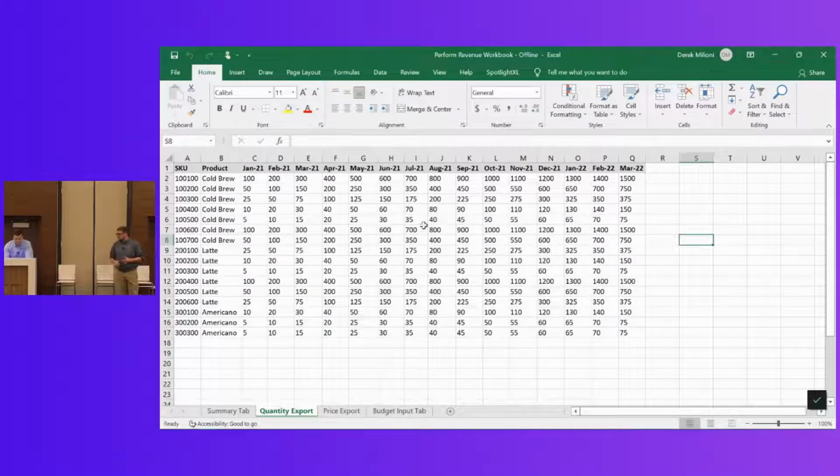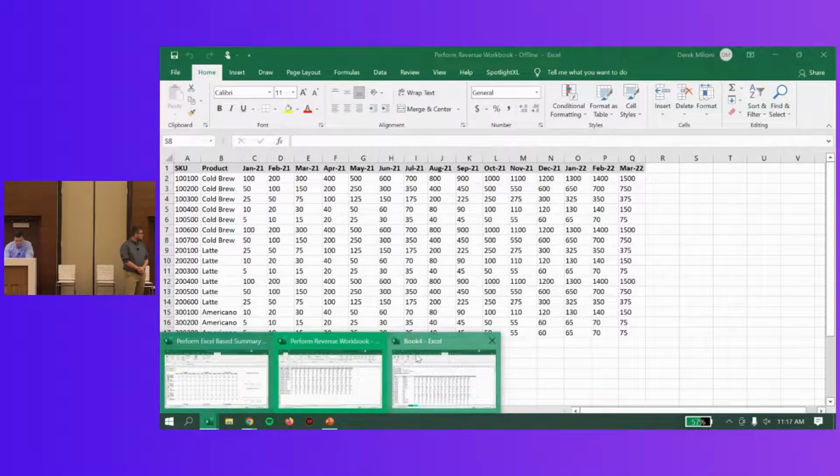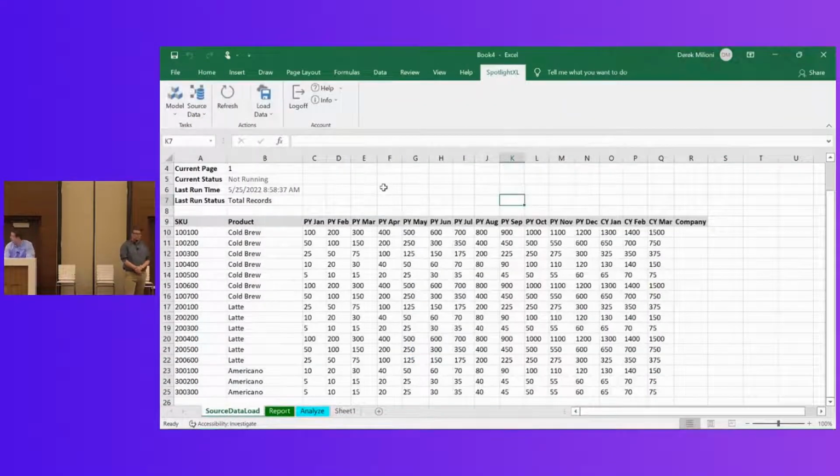Sure. So the first thing we're going to look at here, Derek, is the quantity export, and we want to get that into our system. So like I said, I've looked at columns A through Q, and we need to create a table for us to load to. So when I go back here, as you can see, if you look at the top right there, Spotlight Excel, this is the Planful integration add-in for Excel, and it allows me to come in here and connect directly to Planful and interface with it.